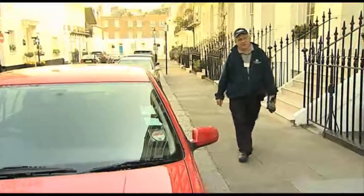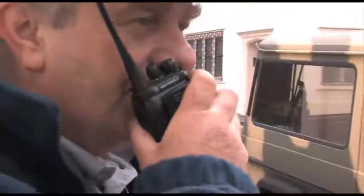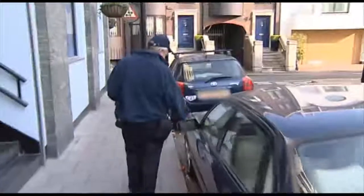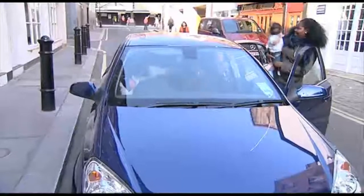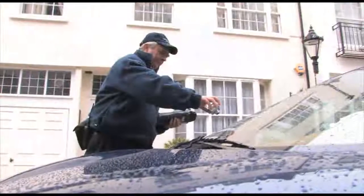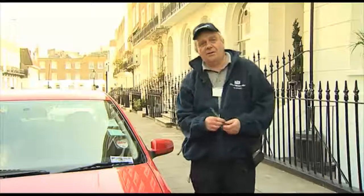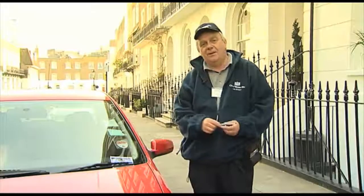Why are you called civil enforcement officers now? Our change of title reflects the wider responsibilities that we have. Our job now encompasses reporting damaged street equipment, abandoned and untaxed vehicles, and helping police keep the streets safe. We are supported by mobile and static CCTV cameras, and we take our own photographic evidence. Drivers should be aware that a penalty charge notice can either be attached to their vehicle or sent to them in the post.